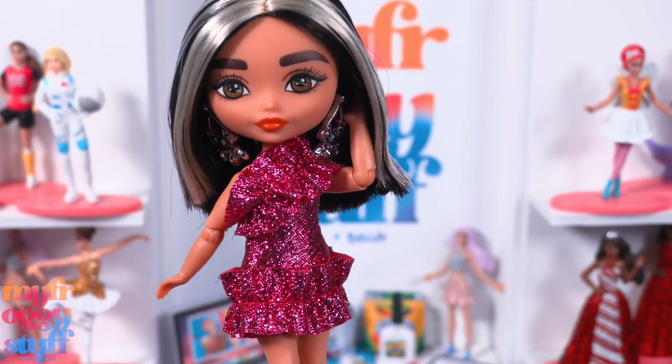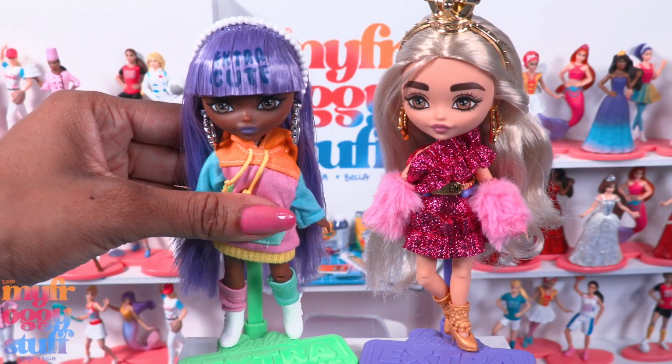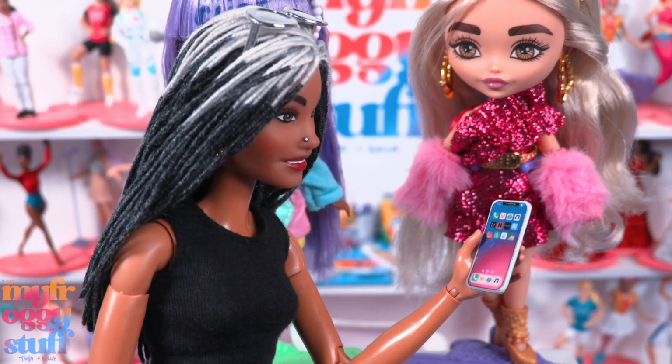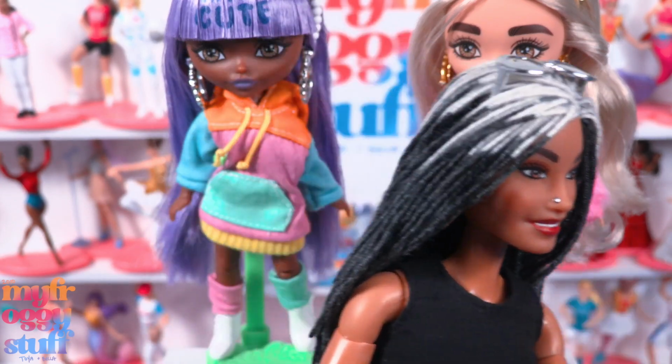My fancy new pink dress and my hoodie. Fashion packs would be greatly appreciated. Can you take the face off a Shopkin? Why not? I have some time to spare.